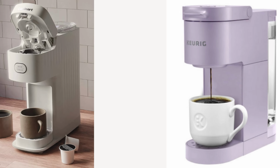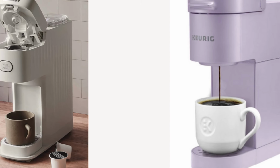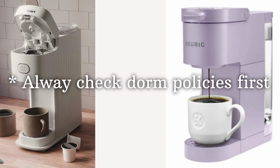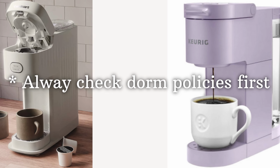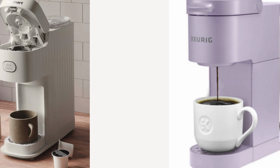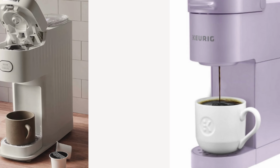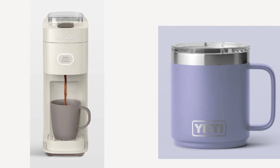The Keurig is also another great thing that, if you don't have a kitchen area, you can stack on top of your mini fridge and make a little kitchenette area yourself. I know that for me in our dorm, only one person had a coffee maker, and this was really chaotic sometimes when people needed to use it, or it was breaking down because too many people were using it.